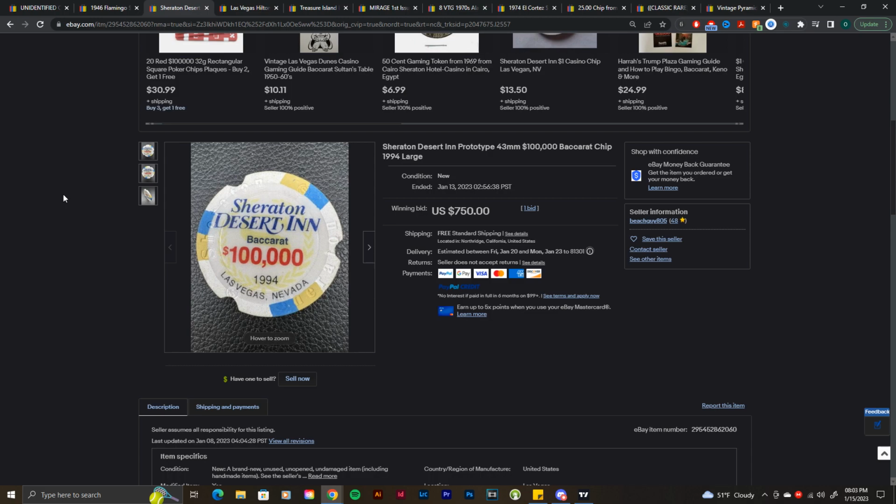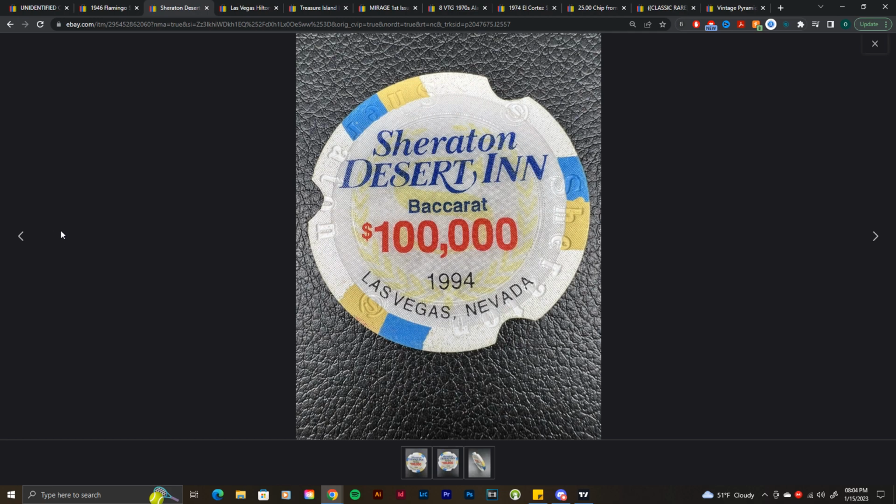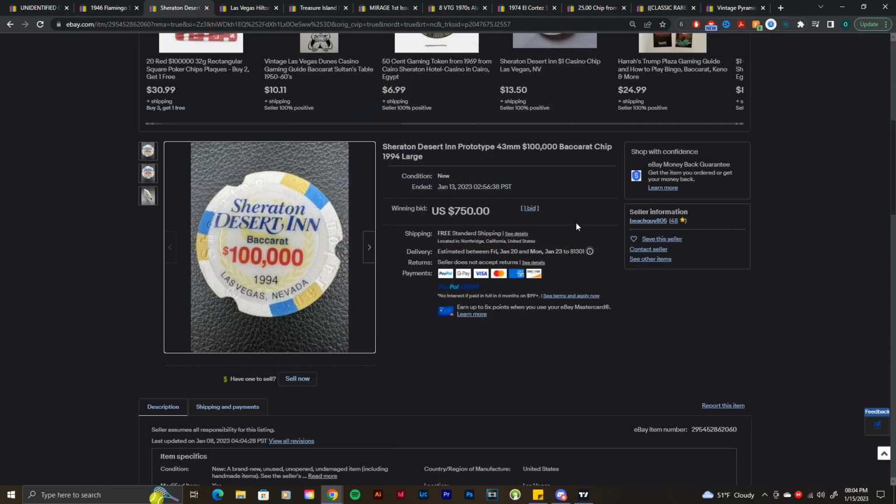The next 3 are prototype chips. First one is going to be a Sheraton DI 100k baccarat chip. This is something I've never seen before, let alone seen the prototype or the actual chip itself. I've never seen an actual chip. I've never seen the prototype until this one. I was watching this one along with the next 2 just to see how much they went for. Seems like this one had the starting bid at $750. There was one bidder who won it for $750. So pretty interesting price. It's a high price for a prototype, but you don't see 100k prototypes, let alone 100k baccarat prototypes, just any day. So pretty cool to see it. It could be a one-of-a-kind chip. There's probably 1 or 2 of them, but I'd say one-of-a-kind. Definitely cool to see that.